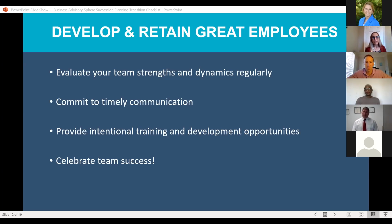And then lastly, taking a look at the importance of celebrating team success. Again, the great employees want to know that you have their backs, that you care about them, and that you appreciate them. So taking time out to appreciate and tell people that they've done a great job and celebrate team success together is very important to have that camaraderie and have that team in place, that when you're ready to sell, you've got a great team to offer.